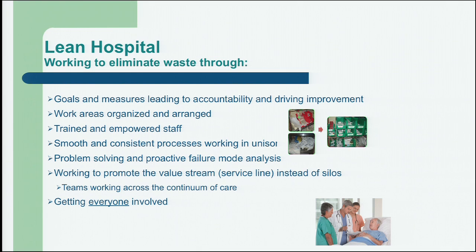Smooth and consistent processes working in unison, problem solving, and then looking, when a system doesn't work, quickly working through what didn't work about the system so that you can make it improve. And working to get people to work, instead of in their silos, across departments to manage patient care and getting everyone involved.